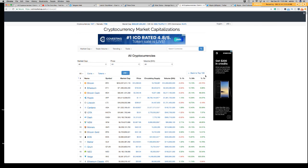Now, on the 31st of January, there's a trial with banks to use Ripple to transfer money. And this is a good thing because when you use Ripple to transfer or make transactions with Ripple, actually the tokens are burnt each time. So Ripple will burn tokens with each transaction, which will help with the overall value of the Ripple token.